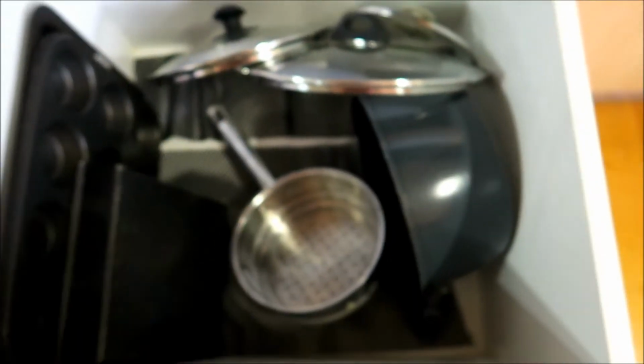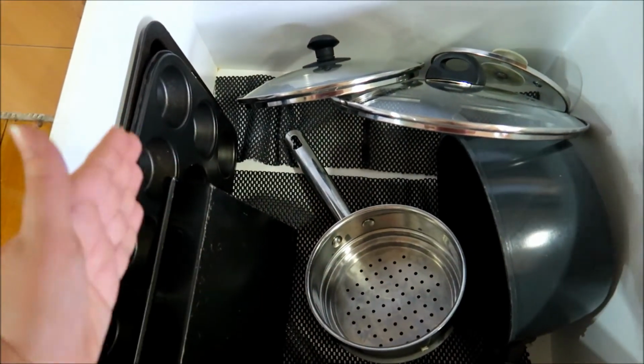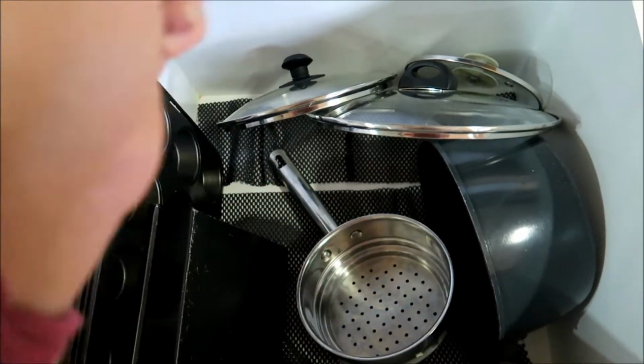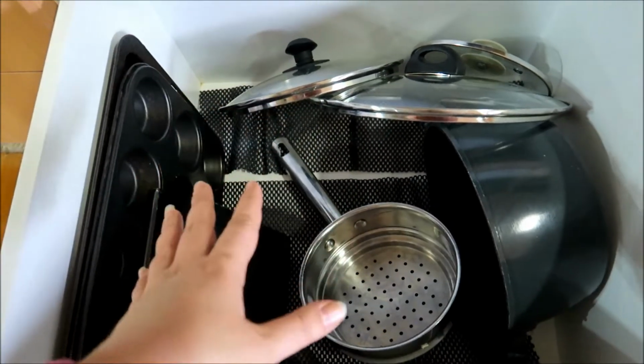I try to stack this drawer, if you can see, because it gets crazy in here obviously. I try to stack things up so I can see stuff. It's just easy for pulling. It's so loud when you're pulling stuff from the bottom and clang, clang, clang. So that's what I do here.